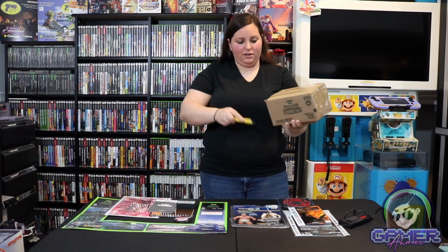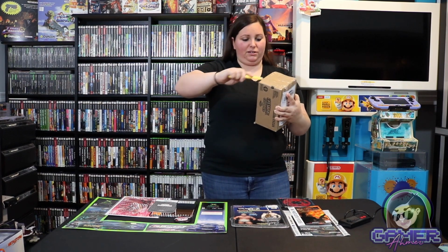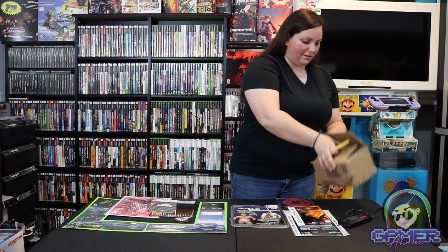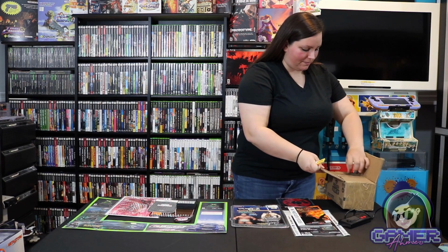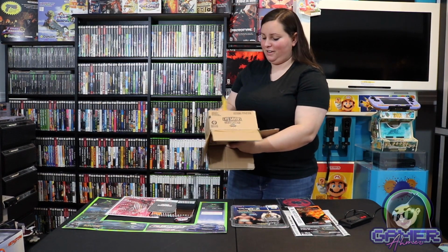And then last up we have this last package. This looks like it is wrapped all the way up, so there is tons of tape all over this thing. And no, this is actually not Lifesavers gummies, like the box says. So it is all over it.